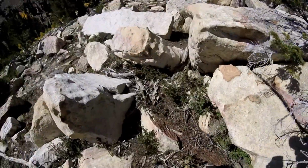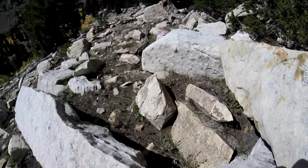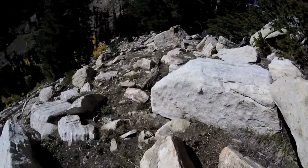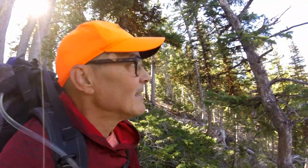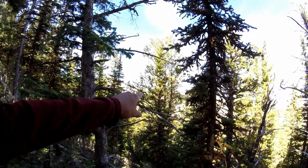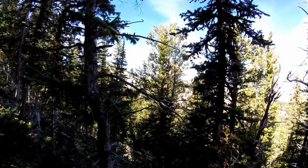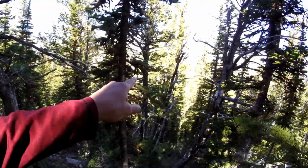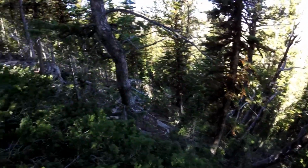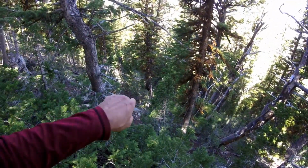And I gotta go slow through here. I don't want to hurt myself. I have to drag myself down. Now, I'm pretty darn close to that guy. And I see trees down here. I'm kind of just skirting a bit of a drop. And then I got trees going down.